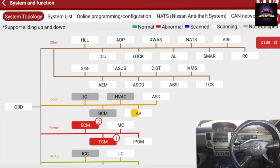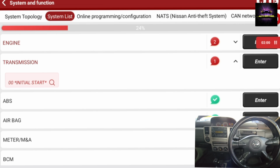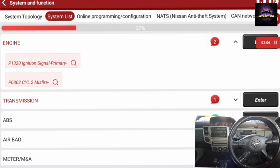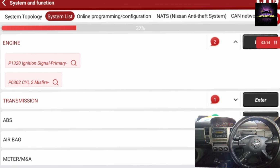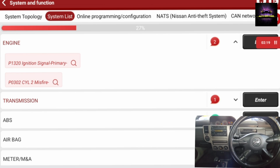So we also got a fault on the TCM. What is it? Initial start. So we have a fault on the initial start. And yep, we got a P0302 ignition signal primary, and we also have a P0302 cylinder number 2 misfire. So I mean, there you have it. We have a probably faulty coil or something like that.